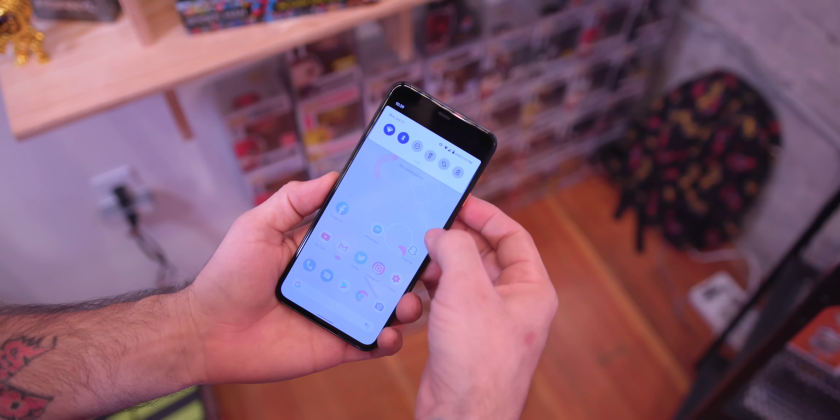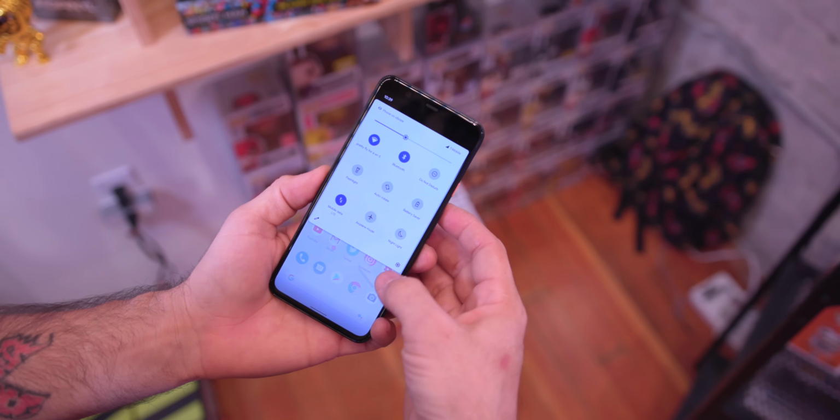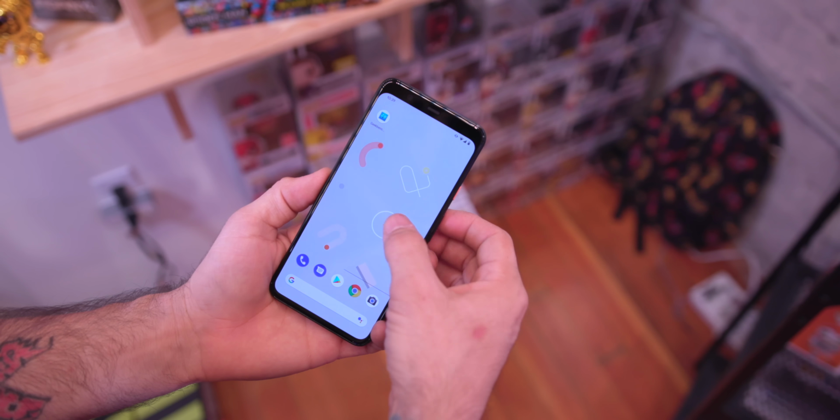I've had the phone out of the box for a week. So if you want to see a long-term follow-up review, maybe in like 3 to 6 months, be sure to hit the thumbs up button. But overall, Android 10, I mean, it is definitely a win all around on the Pixel 4.